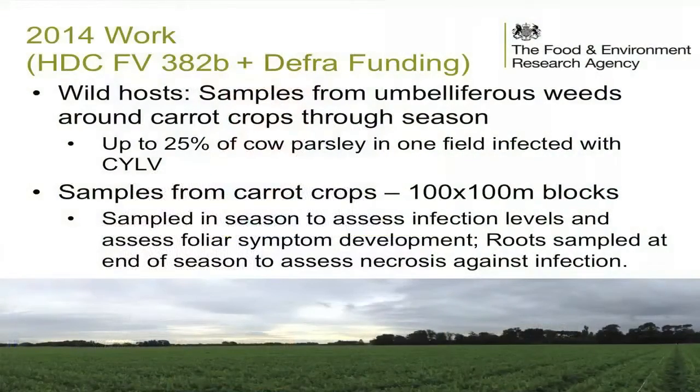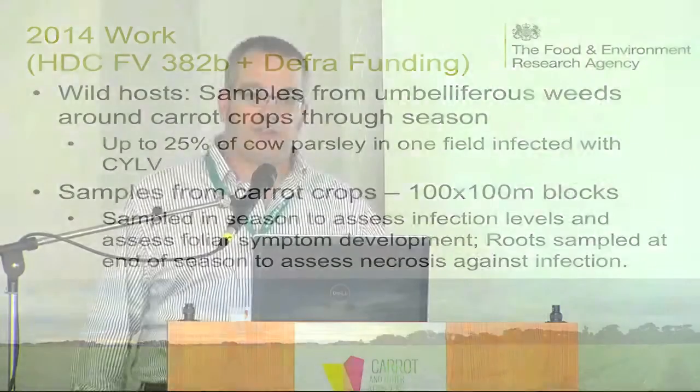This is partly funded by the HDC and also partly funded through DEFRA plant health development money. We're looking at wild hosts, so samples from umbelliferous weeds, or apiaceous weeds I should say, around carrot crops, and we're sampling those throughout the season and seeing which of these viruses are present. And we have found in one field up to 25% of cow parsley, Anthriscus sylvestris, within one field is actually infected with carrot yellowleaf virus. So that's giving us a good indication that this is possibly a weed into crop system that we're looking at.